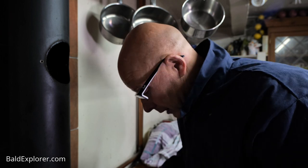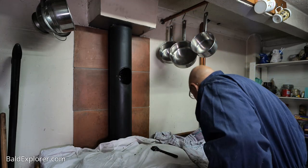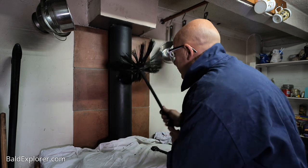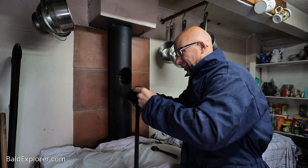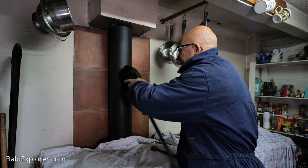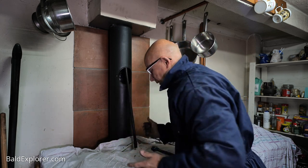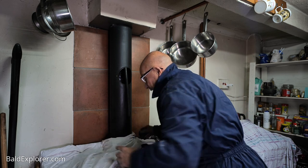Right, let's just see if we can get the brush up there next. So this is the moment of truth. Got the brush, and you may think, it's too small. Well, maybe it is. What I tend to do in order to get it through easily is just bend the brush bit down. Phew. So that's going to be relatively simple. Some of it's going to come out.